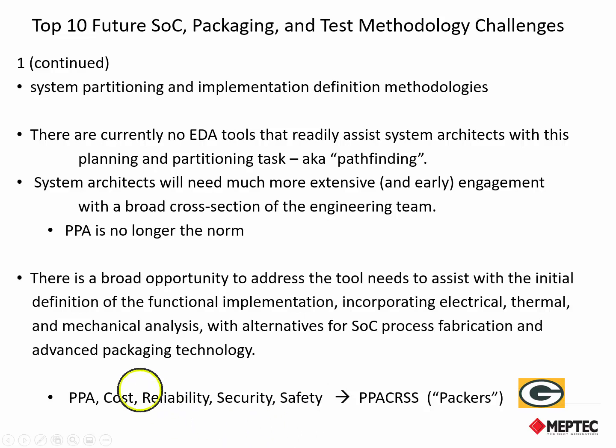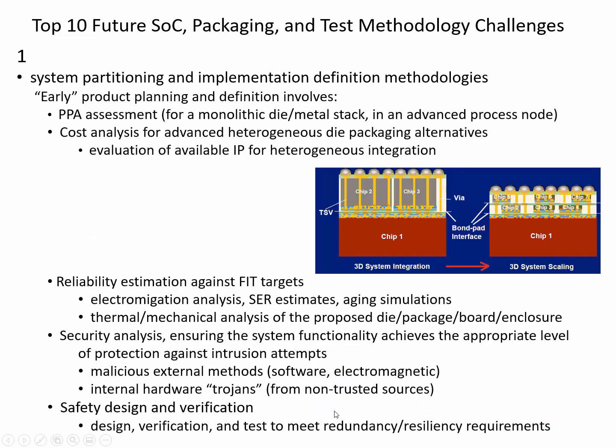So for those of you that are used to throwing around the acronym PPA, I'm going to propose a new acronym, PPACRSS. Or if you're a football fan, it kind of sounds like Packers that play the 49ers in 2 weeks. Power, performance, area, cost, reliability, security, and safety optimizations, given the potential for very, very advanced packaging and silicon design, huge number one challenge. Whoever solves that's going to make a lot of money.